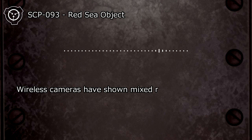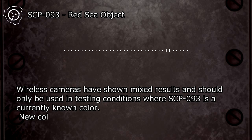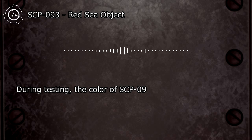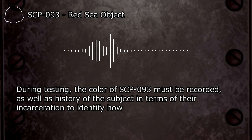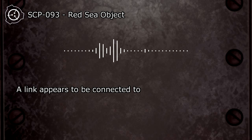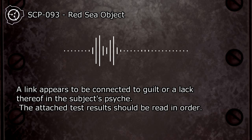Wireless cameras have shown mixed results and should only be used in testing conditions where SCP-093 is a currently known color. New colors must be tested using wired feed. During testing, the color of SCP-093 must be recorded, as well as history of the subject in terms of their incarceration to identify how SCP-093 determines the color to assume. A link appears to be connected to guilt or a lack thereof in the subject's psyche. The attached test results should be read in order.